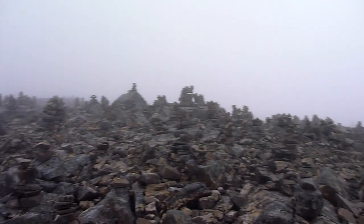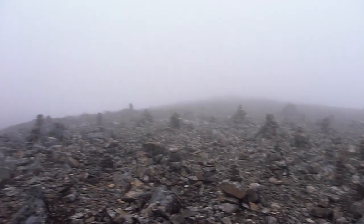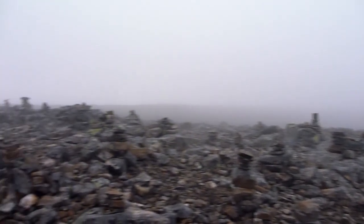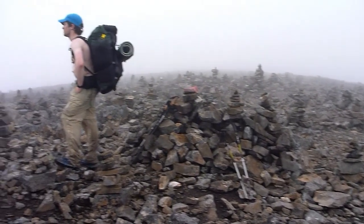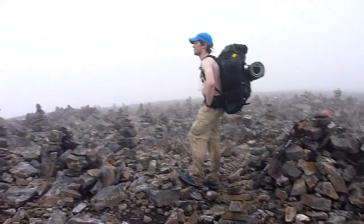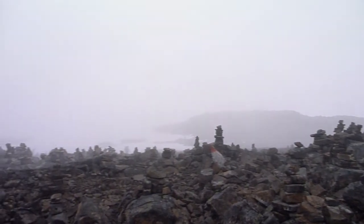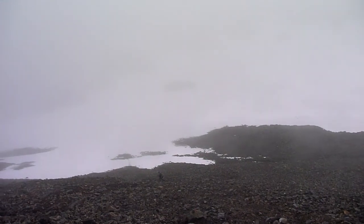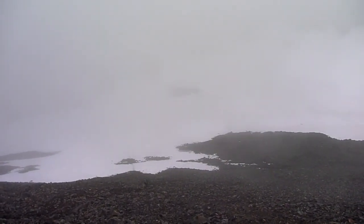This is the top of a rise on the way up to Kebnekaise. Just had a little patch of blue, but it just disappeared. City up here. This is heading down into the pass before we do our final ascent to Kebnekaise.